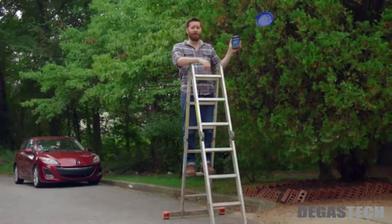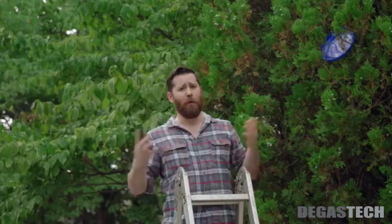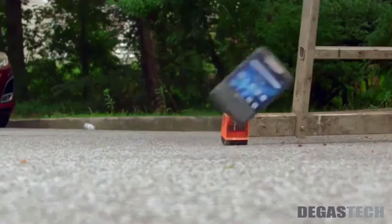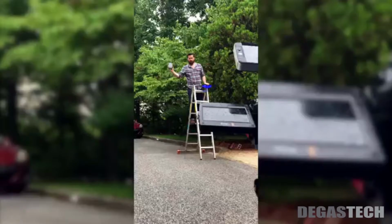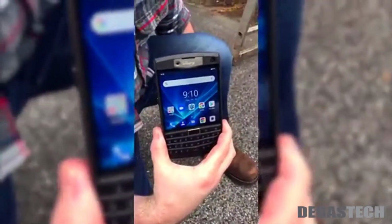I was brought in by these fine folks so I could drop their phone off of this 6-foot-tall ladder. Why? Because they paid me to. Want to crack this screen? You're gonna need a bigger ladder.